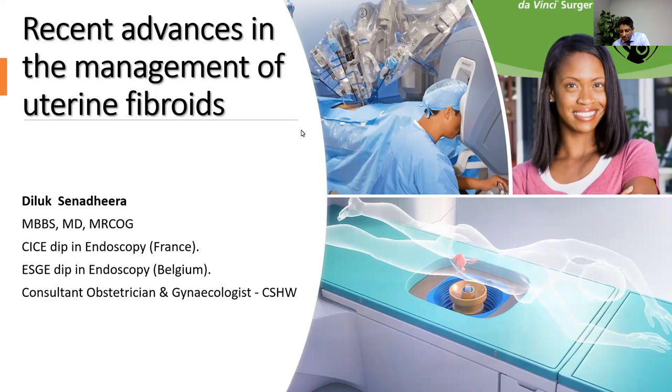Surgical options we're going to talk about then. Treatment with minimal effect on fertility. We're going to talk about them, the laparoscopy, hysteroscopy, and other modalities. Best option for nulliparous women? Well, this is a very subjective thing.